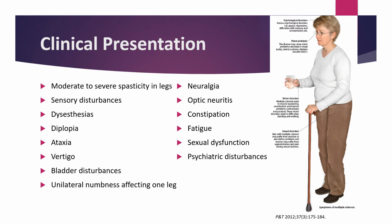Clinical presentation. Like we alluded to earlier, MS obviously affects multiple different systems, not just the brain and the spinal cord, but a little bit of everything. Remember, our brain and spinal cord send messages to the rest of our body and innervate a lot of it in regards to communication. So obviously, big things that we have issues with are motor disorders. We might see moderate to severe spasticity in the legs, dysesthesias, ataxia.